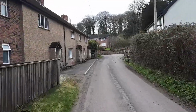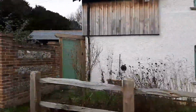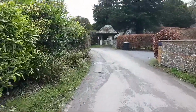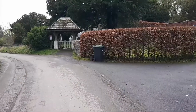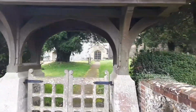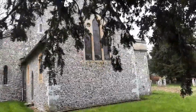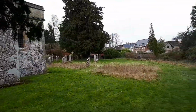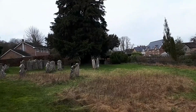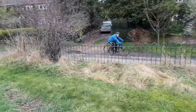What I'm going to do, guys, is cycle up to the church. Corner cottage. Here we go. Come to a stop. There we go. That's Gussage St Michael's Church here. It's a very quiet little village. Hardly anyone around. Cyclists going by.